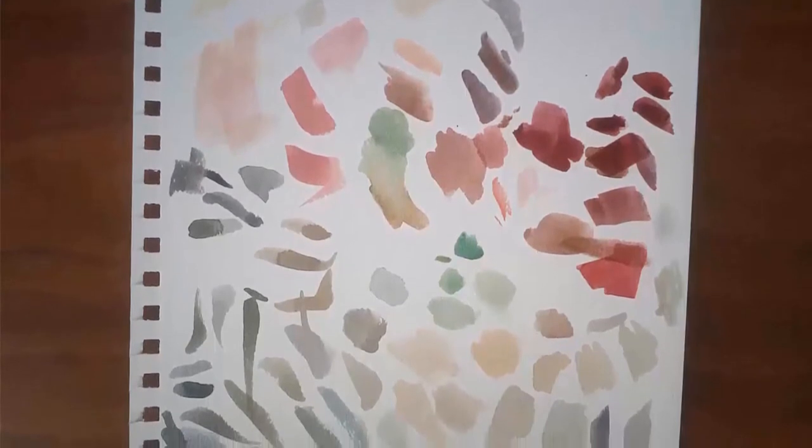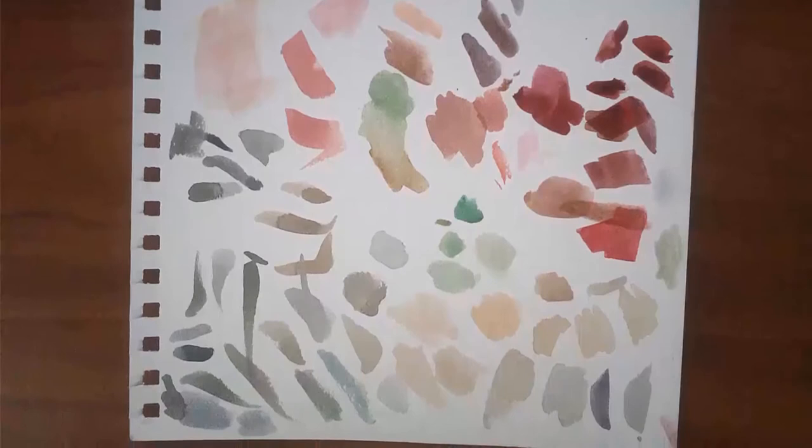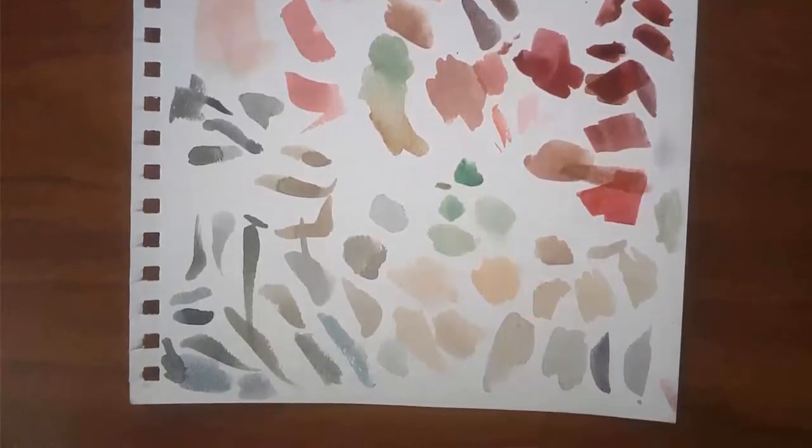Sometimes it's easier to tell if you've mixed the right color when you see it on the paper next to the other colors in your painting. It's better to do this on a scrap sheet of paper rather than putting the wrong color down on your painting and instantly regretting it.